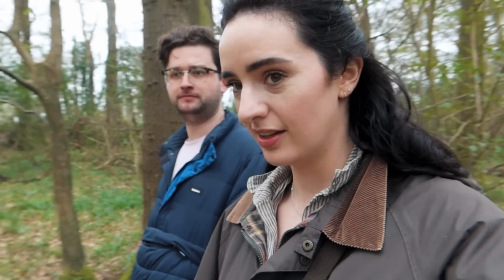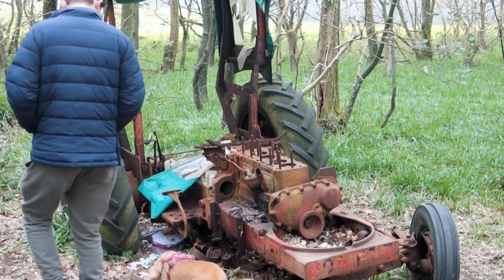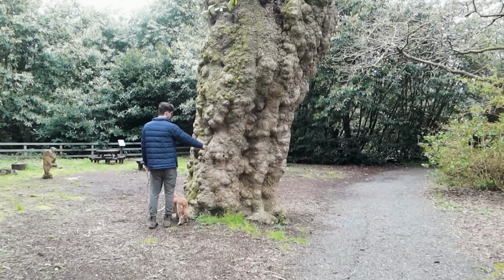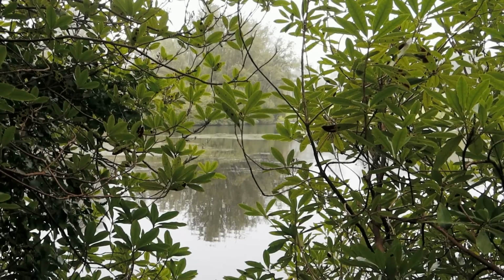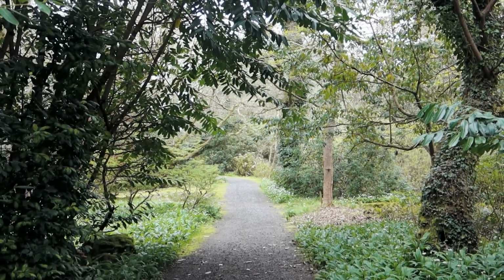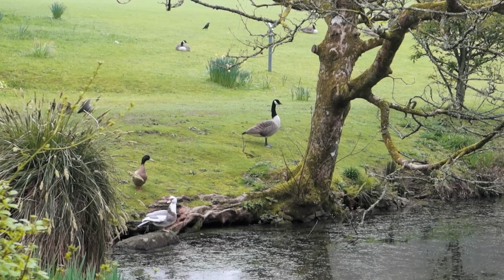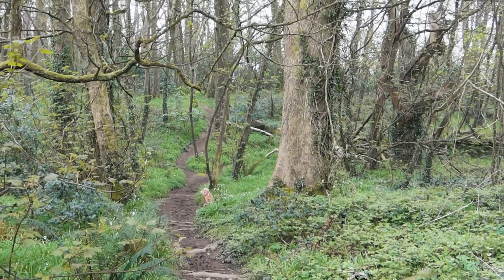Oh, did you? Well, now, look at this old tractor. It's an abandoned tractor. Secret sticker stash. Reminds me of Lord of the Rings.